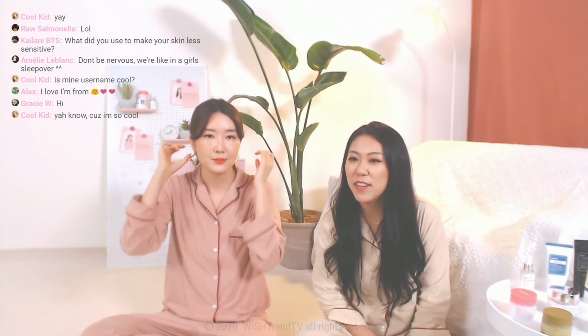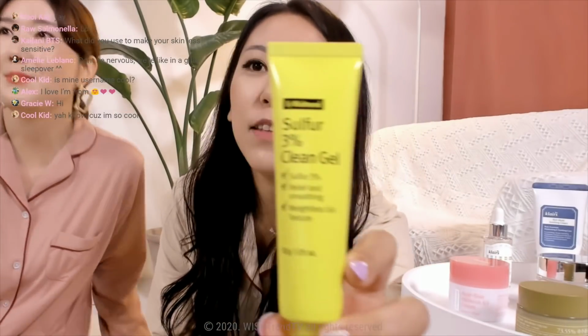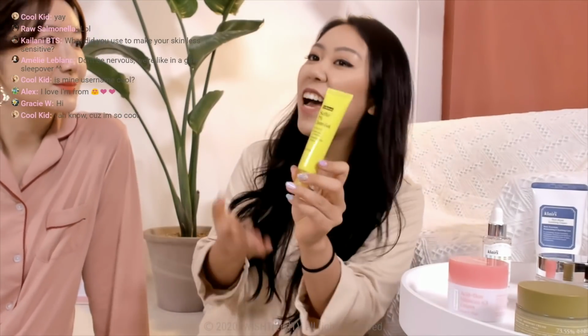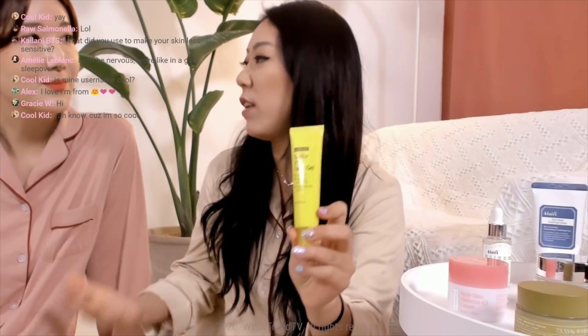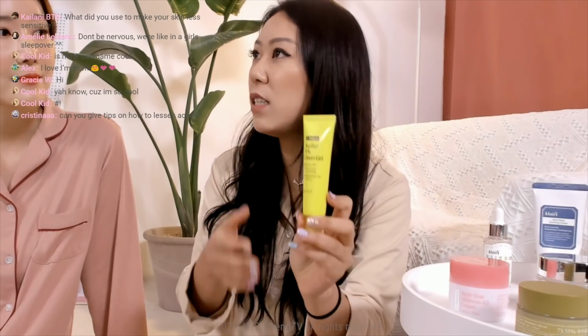Also, if you have any concerns regarding acne, we definitely recommend the new spa cream, the Wishtrend 3% Sulfur Clean Gel. This is highly recommended by our staff, and it received a lot of feedback on how it shows immediate effects on people. To elaborate more on sulfur, sulfur itself has an anti-inflammatory and soothing effect. And because it's a gel type product, it absorbs fast and has a light finish.